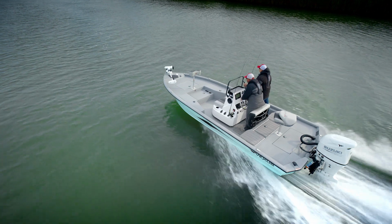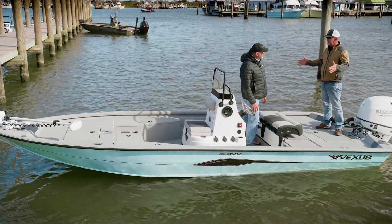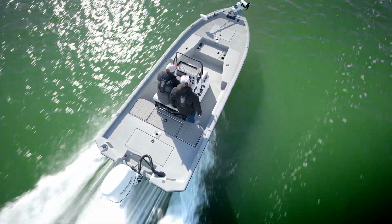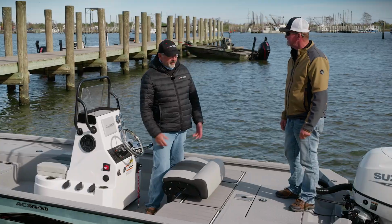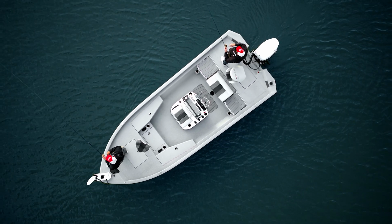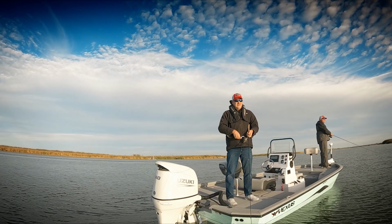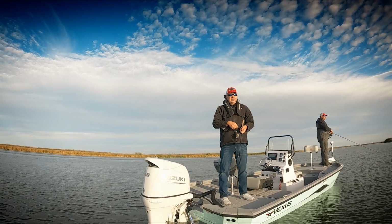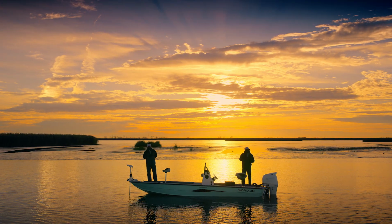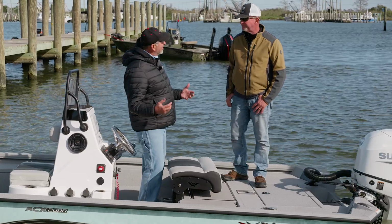You know, Jason, front to back, this boat's got a lot of room in it for a boat in its class, the 20-foot class, probably more space than I've seen in a lot of boats. And at Vexus, with this boat, we've tried to continue our tradition of using every possible inch of space to help benefit you, the customer, or the guides, whoever's using our product. We want to give them the best experience possible and allow the most usable space in our boats as they can possibly get.